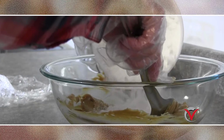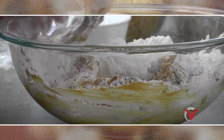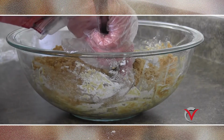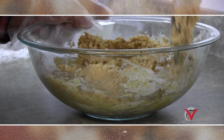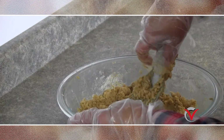There's a lot of people like peanut butter and chocolate. The crunch is Rice Krispies. So it's a little bit like a peanut butter cup, and then you have the crunch from the Rice Krispies, and it's just something that's, I guess, a little sweet but not overly sweet.